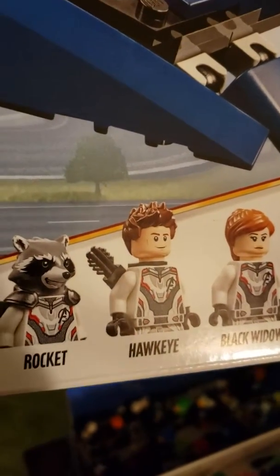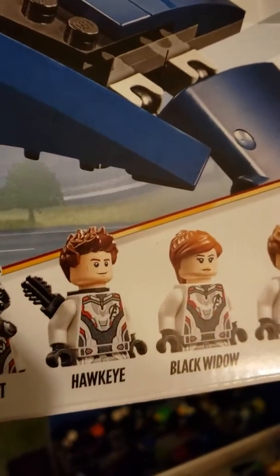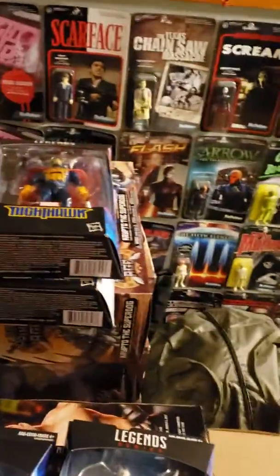If you know the comics, you're going to know Ronin, and this Lego set in particular, you're going to know why that's kind of a spoiler. Hawkeye hasn't been in the movies, and Lego's kind of notorious for doing that, but what are you going to do about that? They did it with the Ant-Man line. People were mad about that. I don't get too crazy about it, but that's a nice figure.